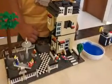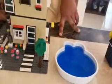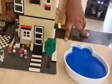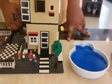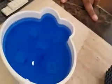Fifth, there is a fire hydrant. In case there is any fire, the fire hydrant can be used. Sixth, there is a big swimming pool. My brother and I love to play in the big swimming pool.